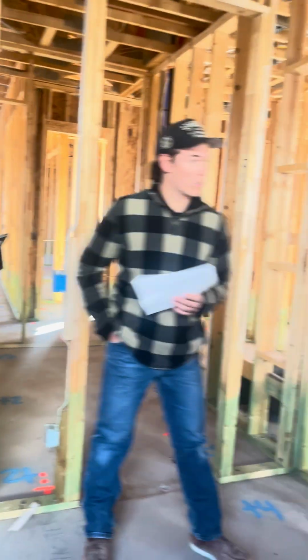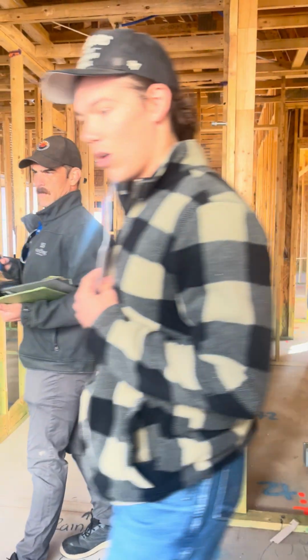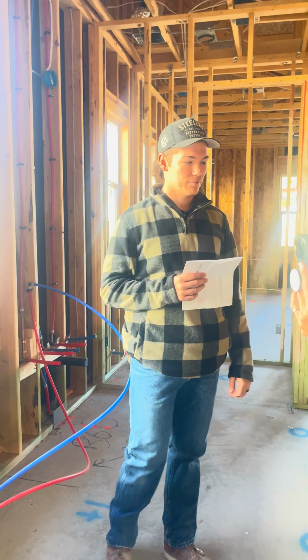And then that's all of our electrical. Sounds good. And then on both sides of the house, your one condenser unit will be on this side, and another condenser unit will be on that side. Okay, sounds good.